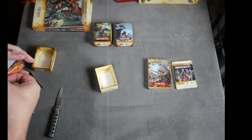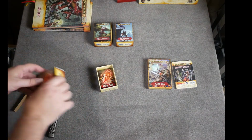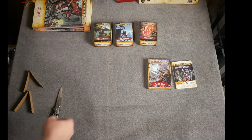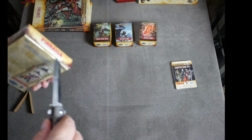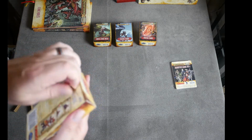Interesting. Like I said, I'm really looking forward to seeing how Pathfinder translates to Savage Worlds. I was kind of surprised when the Kickstarter came out. I was like, that's a weird combo. Now these are the action cards. Like I said, this is, so far, the initiative deck. I'm not sure if it's used for anything else.